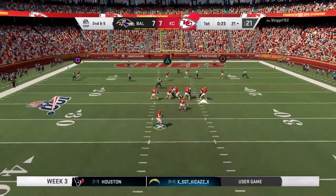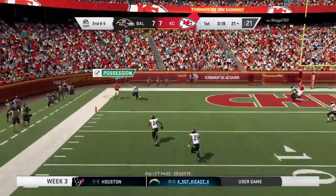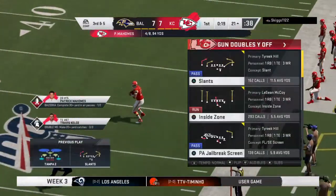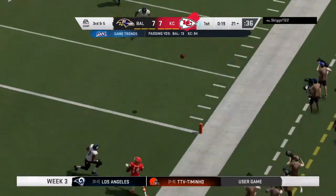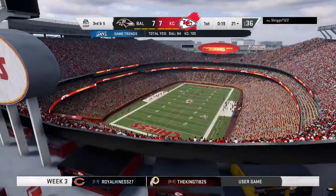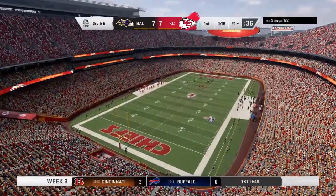2nd and 5 now. Mahomes being chased out left. And that'll be incomplete. Good protection that time, and they couldn't hook up on the long one. Now it's 3rd down. The turnover put them in great field position. They don't want to squander it with 3rd down coming up. No, not at all. And you know what else you do?